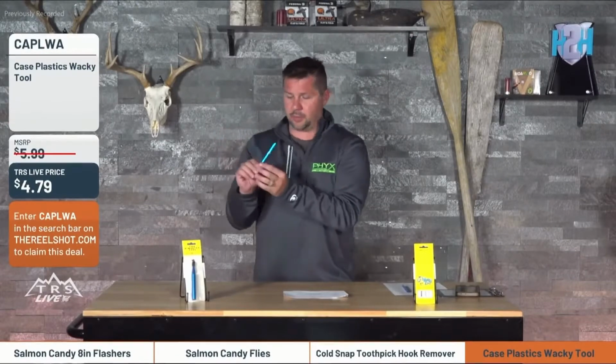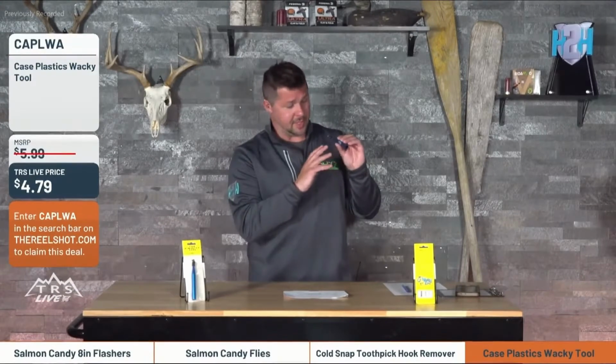So again, real simply, this is one of those fantastic products. A lot of the products we're talking about today fit perfectly in the bottom of a tackle box, or in a cup holder, something like that. And another thing too is this is aluminum. Aluminum is going to be a lot more resistant to rust. It's not going to rust.